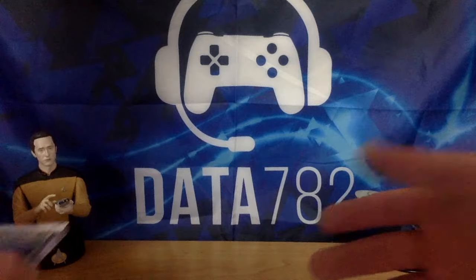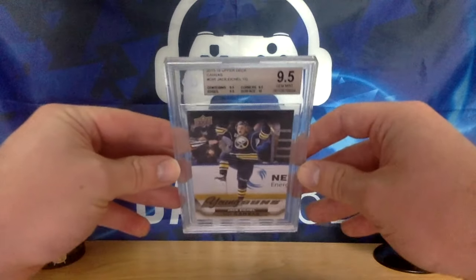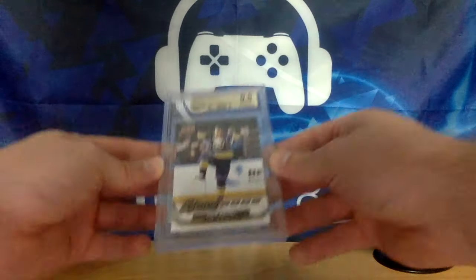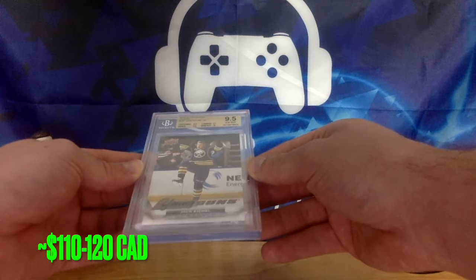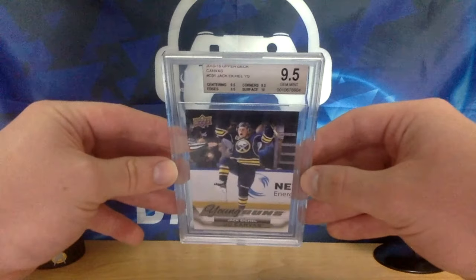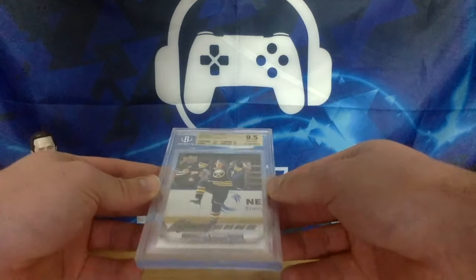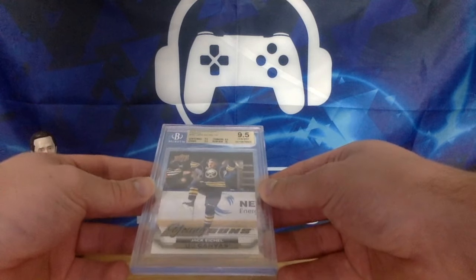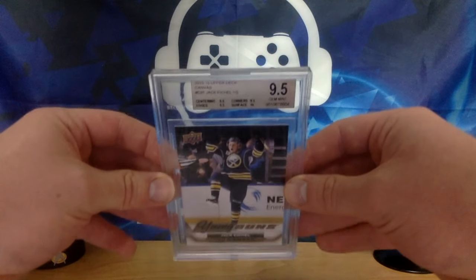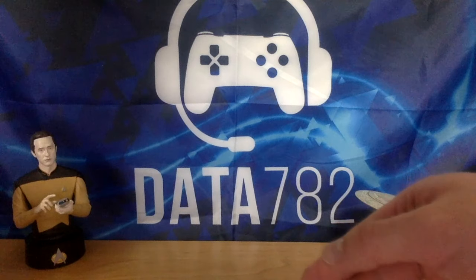First, I'll show you the ones that I purchased over the holidays. The first one is a BGS 9.5 UD Canvas Young Guns of Jack Eichel. Centering, edges, and corners all 9.5 with the 10 subgrade for the surface. Jack Eichel is on the injured reserve right now, great season over in Vegas. UD Young Guns canvas of his time back in Buffalo, of course. Gem Mint 9.5, my third 9.5 from Beckett. So that is the first card that I received earlier this week.